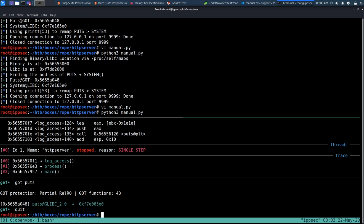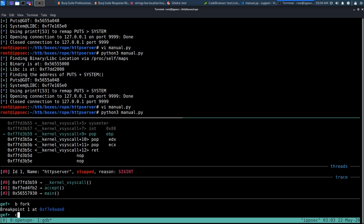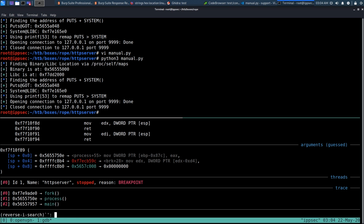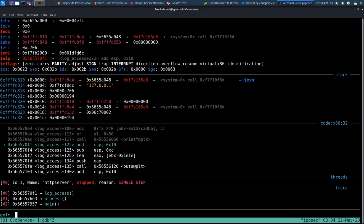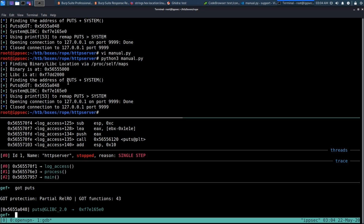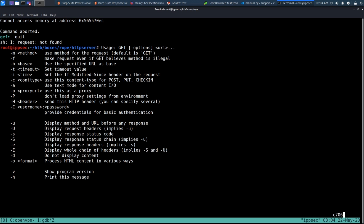Let's do this one last time. Run, B fork, continue, set, continue, next, and then GOT puts. And we have F7E1, F7E1, 65E0 at this. So now we can continue and get out of this.